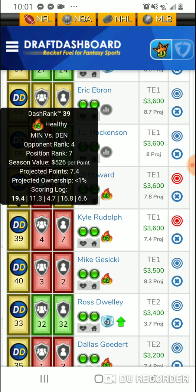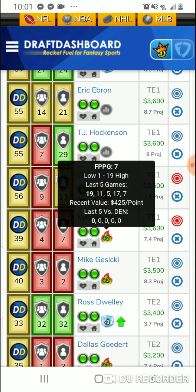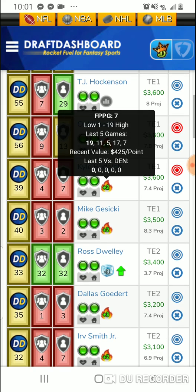Same thing for Kyle Rudolph. He's going to be low owned, but he got featured last week. Saw a lot of volume. Caught 2 touchdowns, had a 2-point catch as well, and then a couple other catches. So he got featured in the red zone last week. I'll have a little bit of interest there.